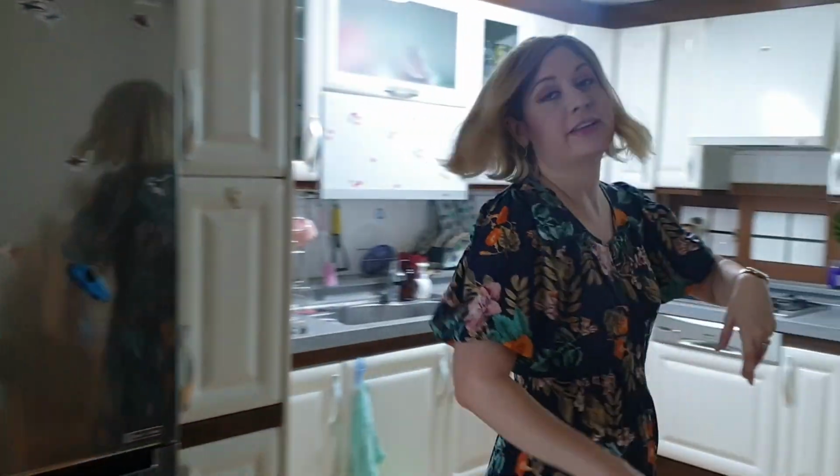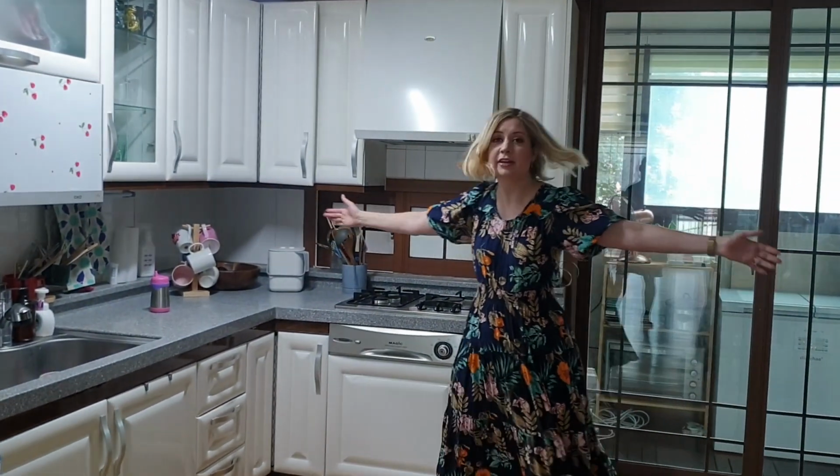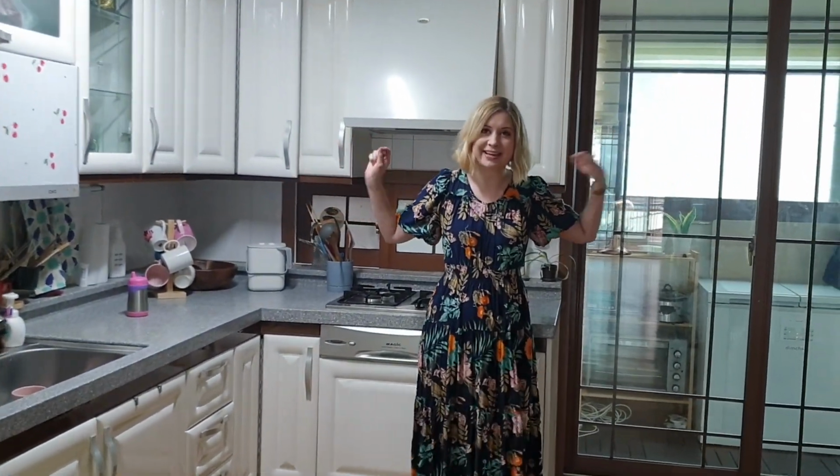And then this way over here is the kitchen. So you can see kitchen, much bigger as well. I'm going to give you guys a really proper apartment tour and show you everything, because there's some things that are quite unique to Korean apartments and some things that might be unusual for me being an Australian.